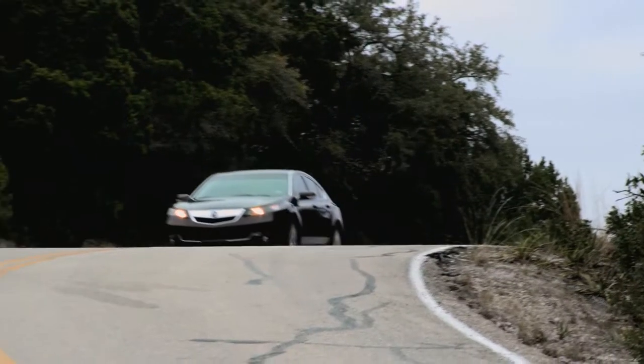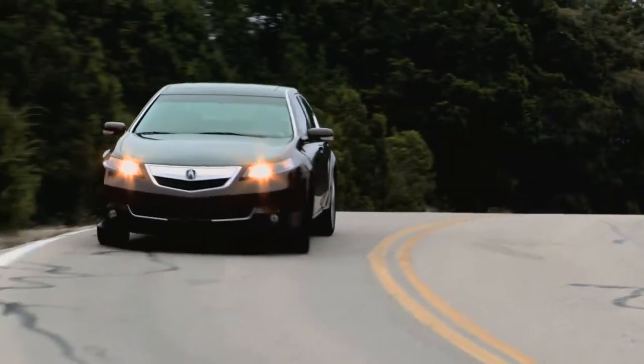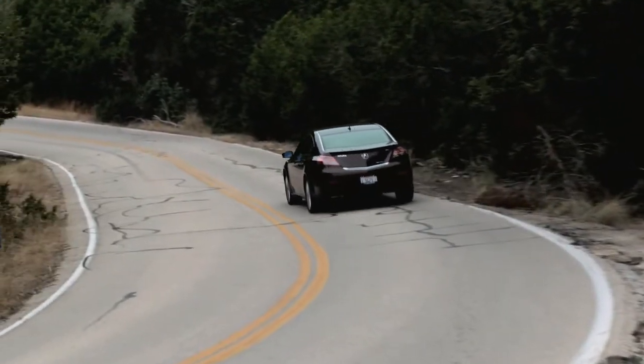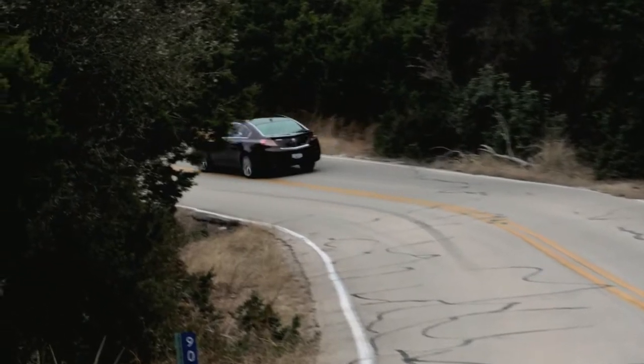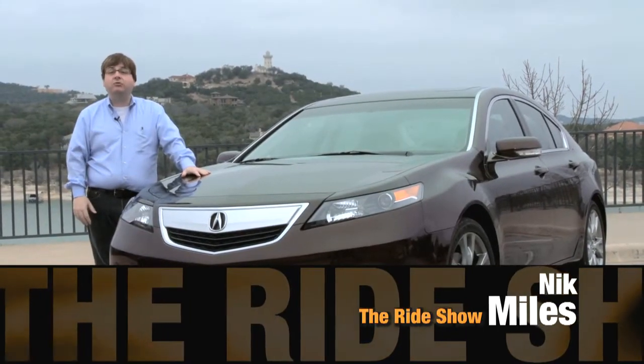We've taken a trip to Austin, Texas. Not because we love Austin, although we do, but because this is where Acura are launching their brand new TL. This is a 2012 TL, and Acura have done a mid-cycle refresh.